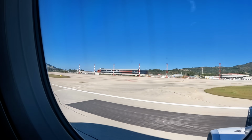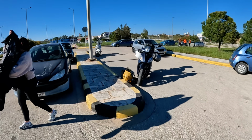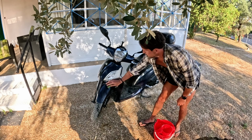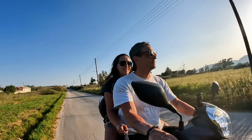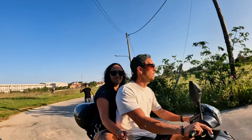Now for me, one of the highlights of life in Greece is being able to just jump on a scooter and ride around in the gorgeous Greek sunshine. We've been fortunate enough to meet a couple who have now become friends. Dionysus and Natasha from Golden Mile Rentals, who greet us at the airport with a bike each time we arrive.